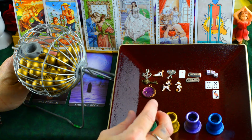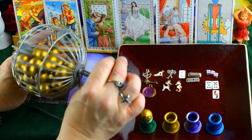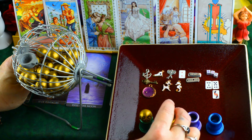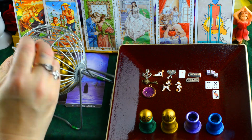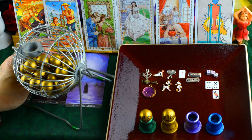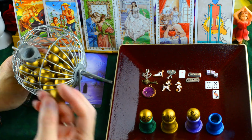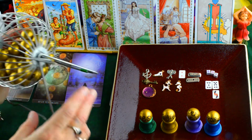All right, yes for number 1. Number 2, gold, is a maybe. Number 3, purple, is a very likely. And number 4, blue, is a probable.